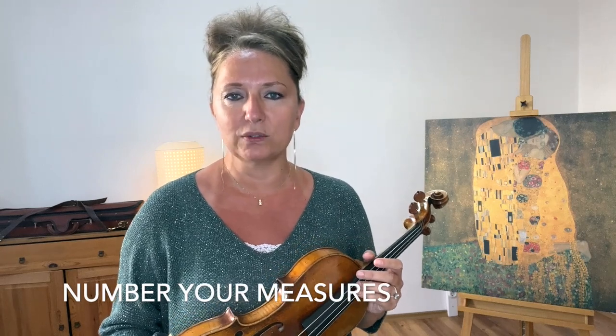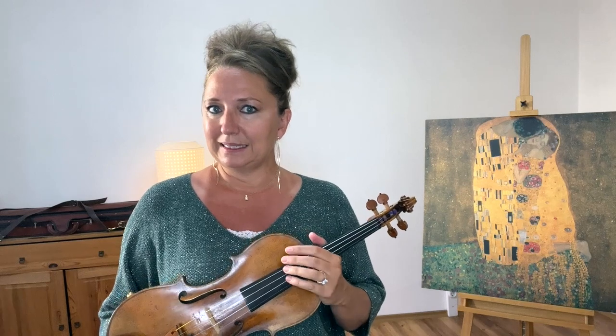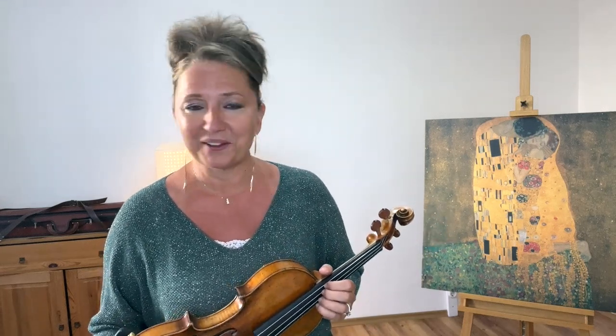Another tip is to make sure that all your pieces and etudes have their measures numbered. That way, when you write in your Google Doc what you want to work on, say measure 15, I want to get that more accurate, then it's going to be a lot easier to go in like a laser and work out the issues that need to be fixed instead of always starting every single piece at the beginning. I have a great video on using a practice journal, and I'll put a link here somewhere around in the video, and you can check out that video as well.